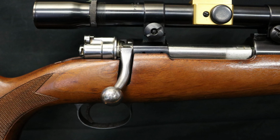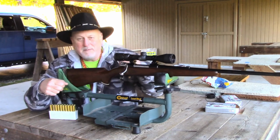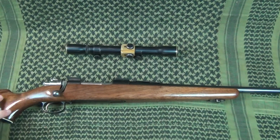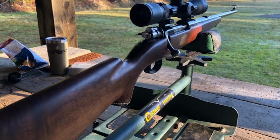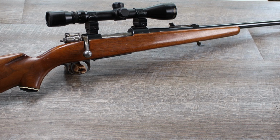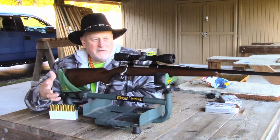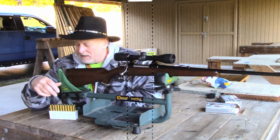Today, the JC Higgins Model 50 is becoming harder to find, but it's still out there. Many shooters and collectors pass them up due to the modest branding. But make no mistake, this is one of the best-kept secrets in the CRF world. If you come across one in decent shape, especially under $800, don't hesitate. These rifles are quickly gaining recognition and climbing in price. And once the word gets out, this hidden gem won't stay hidden for long.